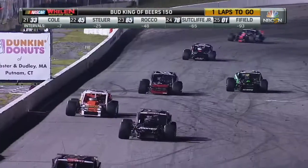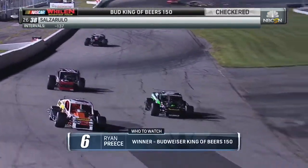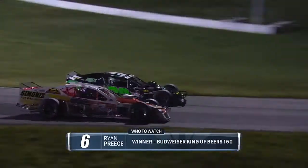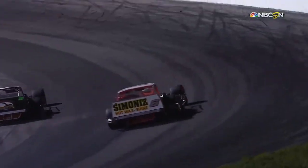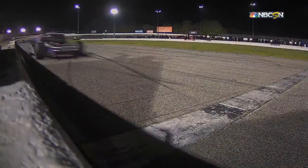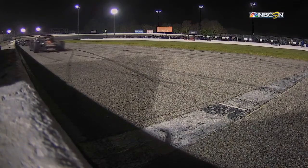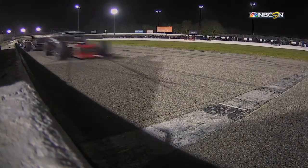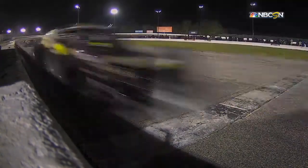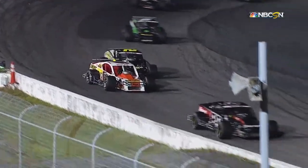Meanwhile, the checkered flag is going to wave with the caution, and Ryan Priest is going to get win number 4. And can Kobe limp it all the way around to hang on for second? Here they were coming to the white flag. Yeah, it looked like the 2-car got in the wall there. He just brushed the wall, and that must have cut that tire down.